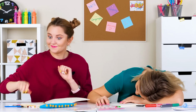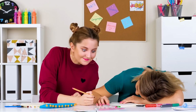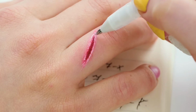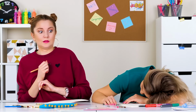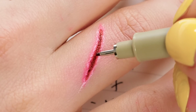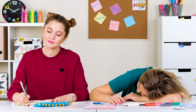Oh, this gives me a fabulous idea. While your friend is sleeping, use this opportunity to give them a temporary tattoo. To do this, use a red pen to create the open wound and outline it in white to make it look more realistic. Whoa! That was a close one. Now, to finish it off, add some darker red marks inside to give the blood a more natural look.